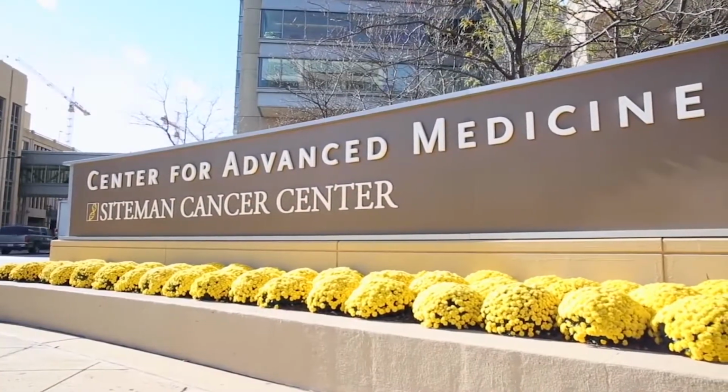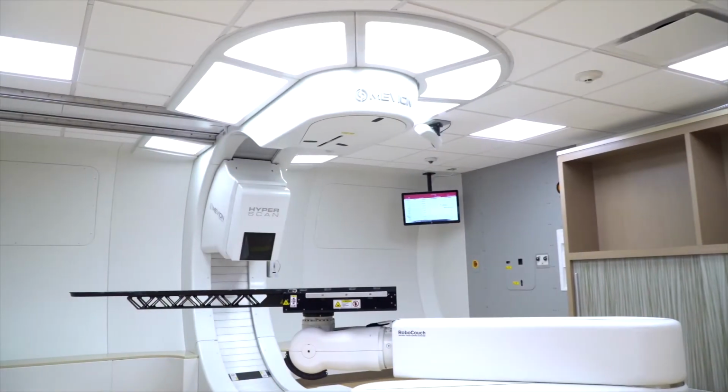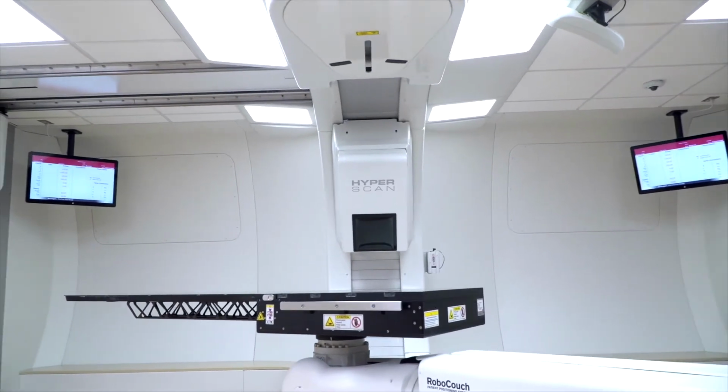So this is a really exciting time for the Kling Proton Therapy Center. We're in the middle of an expansion. So by 2022, we'll have 2 machines working full-time for our patients. We're also working on a lot of research ideas, how to deliver proton therapy in unique ways, how to modify patients' treatment plans throughout the course of treatment to take into account changes in anatomy or tumor shrinkage. And so we continue to really push forward to deliver the most precise care for our patients.